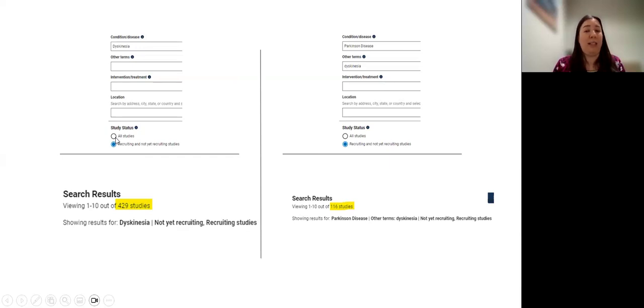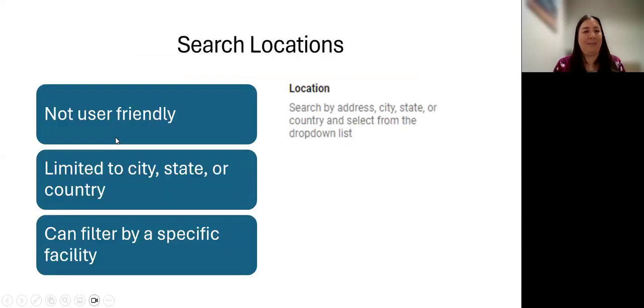Another thing to note is that this does return a listing of studies worldwide. So if you're in the US for location, you would want to put United States in that section unless you really like to travel out of the country and you want to do a study somewhere else. I would suggest entering that there. So the location section is kind of frustrating. It's not very user-friendly.